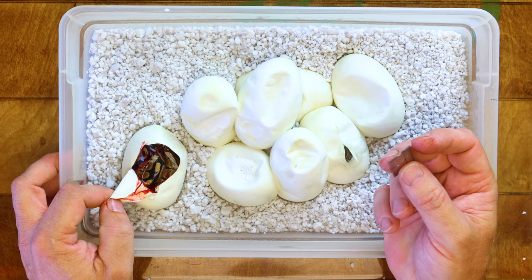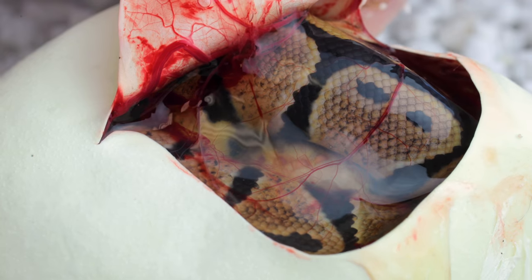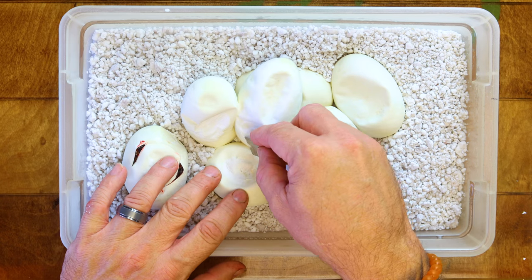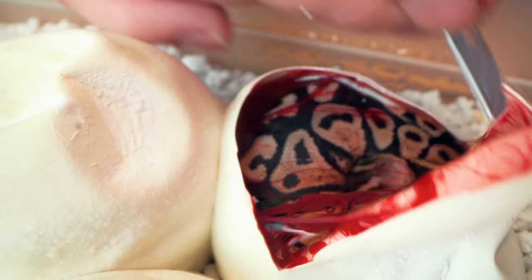Looks like, I honestly think it looks like a normal ball python. I'm not sure if it's a Russo. It could potentially be a Russo, but it looks like it might be a normal ball python. So we didn't start out with a bang, but we still have plenty of eggs to go, so let's keep going. All right, let's see if the second egg is a little better than the first egg.